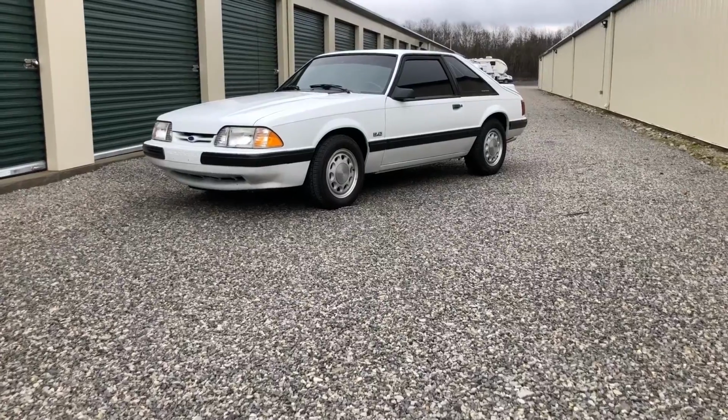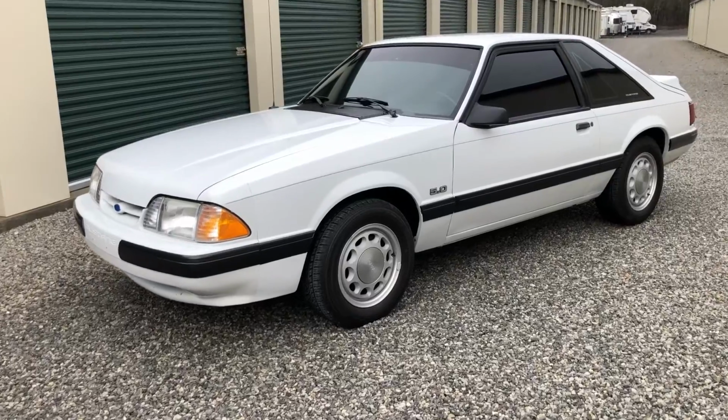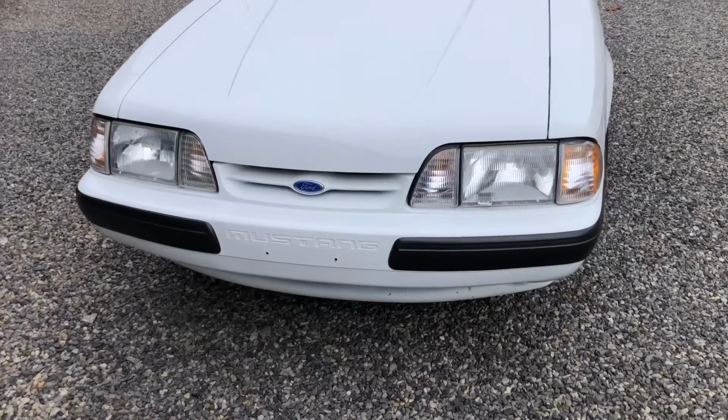Want to buy a Fox Mustang but not a full-blown Foxbody nerd? Don't worry, let's take a walk around this 1990 Mustang LX and I'll show you what to look for. Let's first start with the outside.